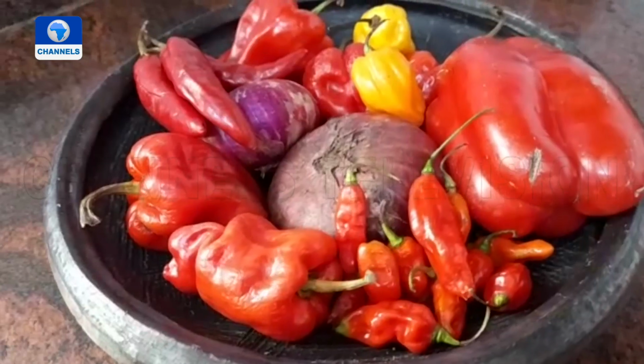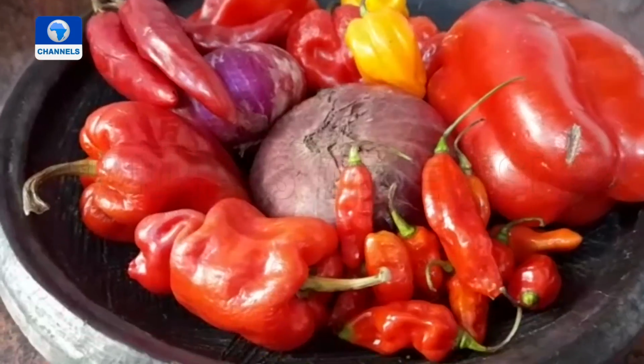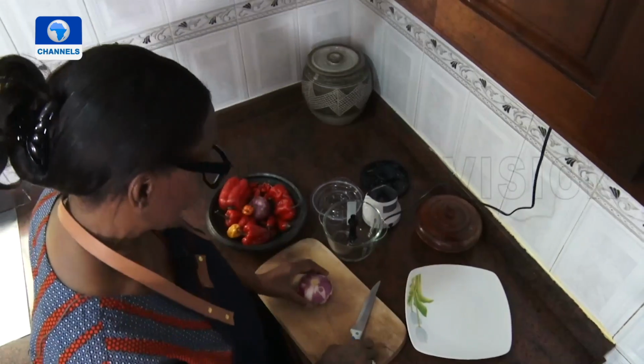For my pepper mix, which is essential for so many of our Nigerian dishes, I'm going to be doing something slightly different than what I normally do. Usually I would blend my peppers and my tatashe and my bell peppers in the blender, but sometimes that gives you a little bit of a runny consistency. I'm also going to be using my food processor, which is going to allow me to get a little bit thicker mix than I would do in the blender. Okay, let's do this delicious pepper mix.